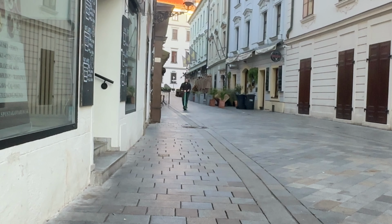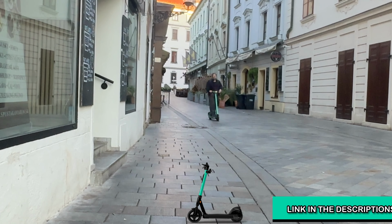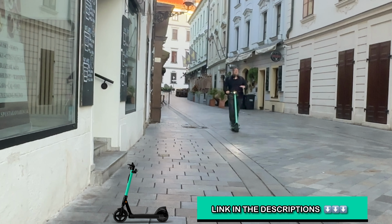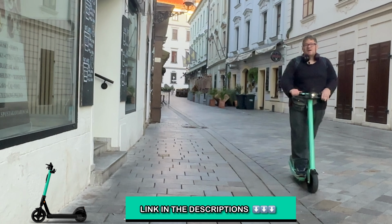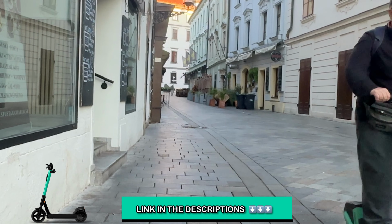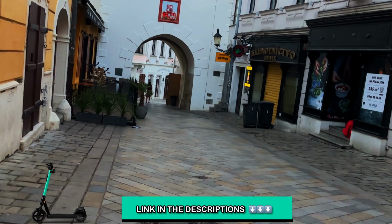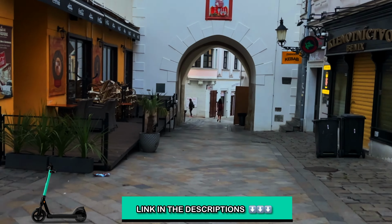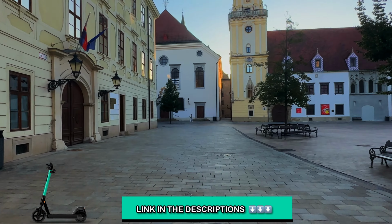Did you ever consider renting an electric scooter? For example, I am in Bratislava and I just want to go around. This is very, very handy. I don't know if I'm allowed to go here anyway. Okay, let's go explore the old town at this time in the morning. Shooting while riding, I have to be careful.